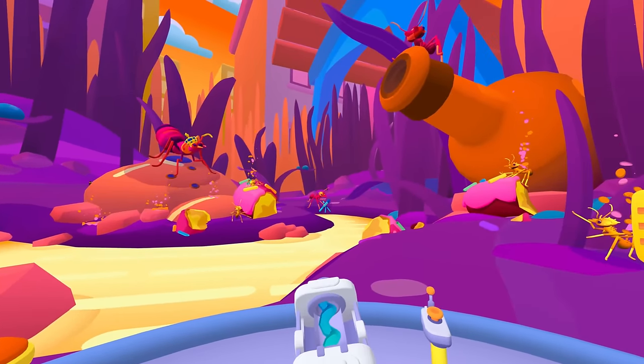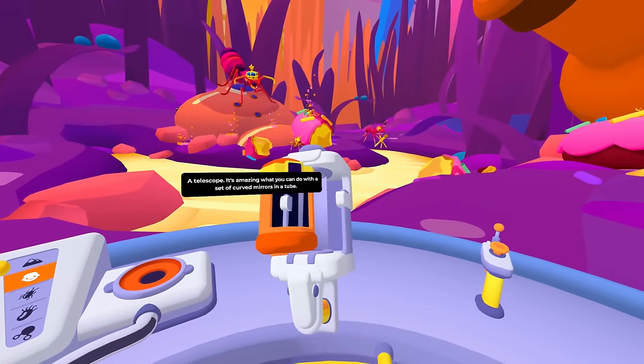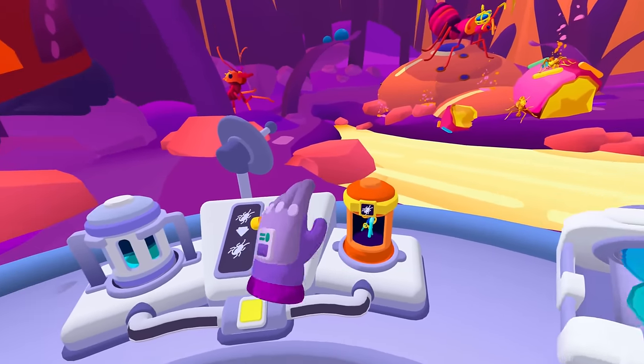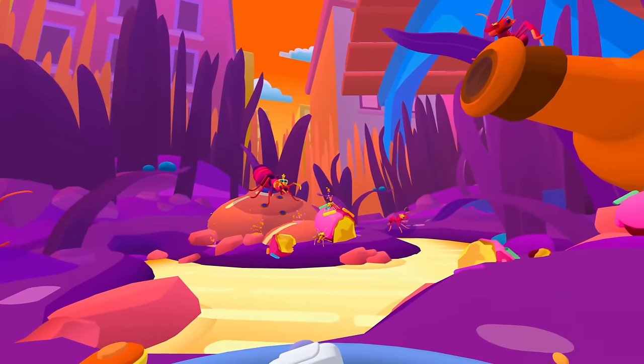Okay, perfect. Okay, what? That's a telescope? A telescope? Yep. It's amazing what you can do with a set of curved mirrors in a tube. Oh, we're getting all the shrinkage in, baby. Okay, that goes back to human size. Yeah, anything else completely out of place here?